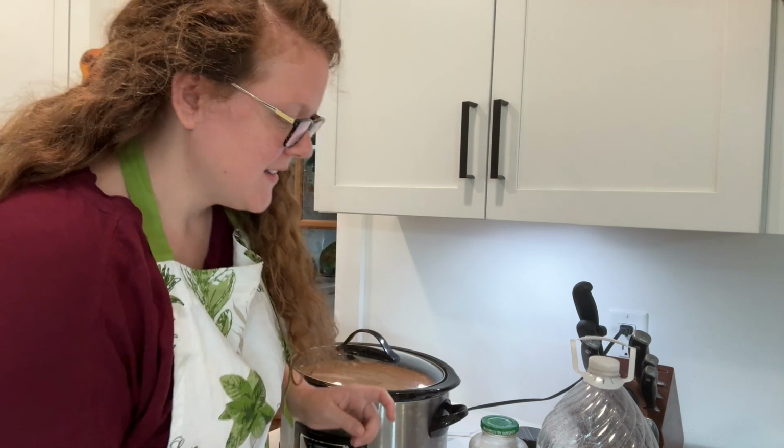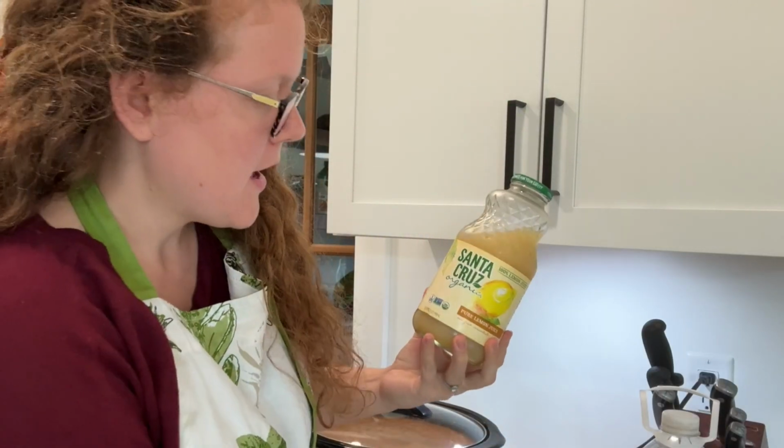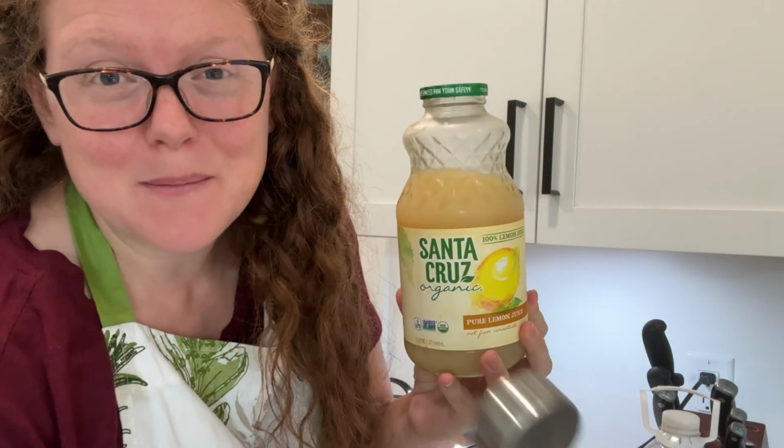I'm not always the best about writing down what I put into recipes so that I know exactly how I did it. I normally just wing it, but today I'm gonna do better. I'm gonna write it down, or video it anyway. The first thing I'm gonna add is some lemon juice. I'm gonna do 1/3 a cup of lemon juice.